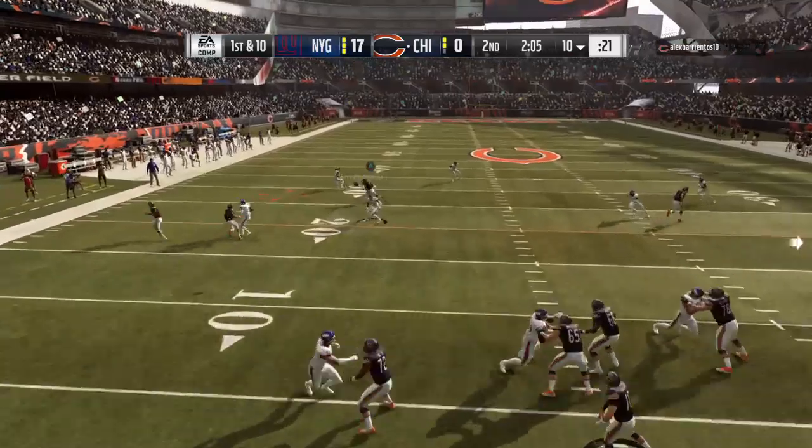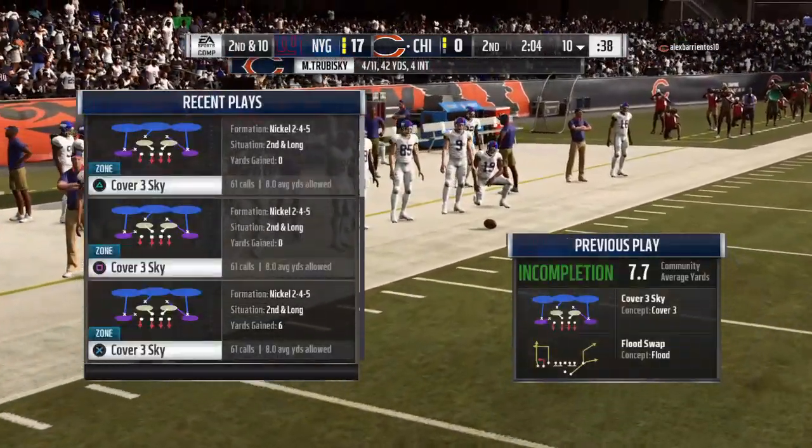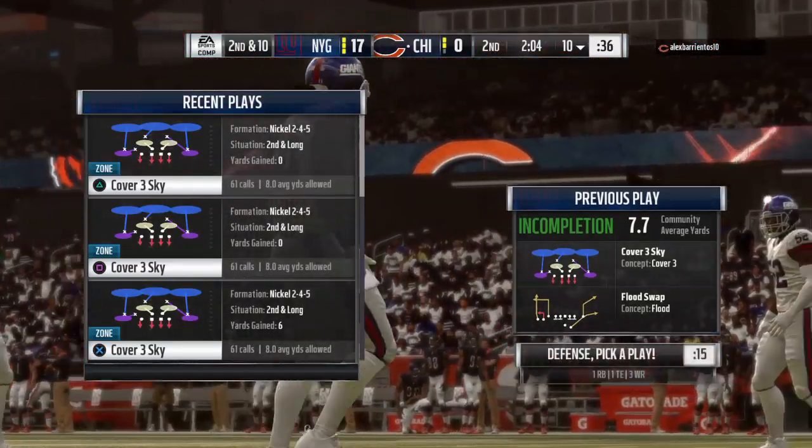Trying to shake off the interception. He'll look to throw. And his throw is incomplete. Allen Robinson, the intended receiver. And now it's 2nd down.